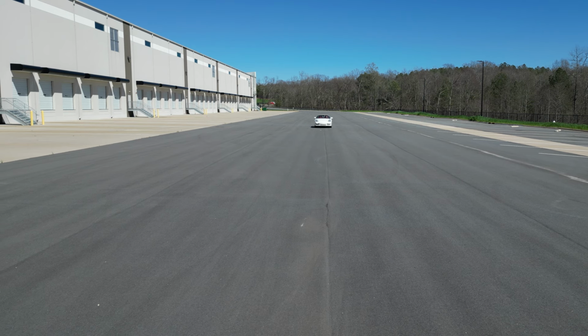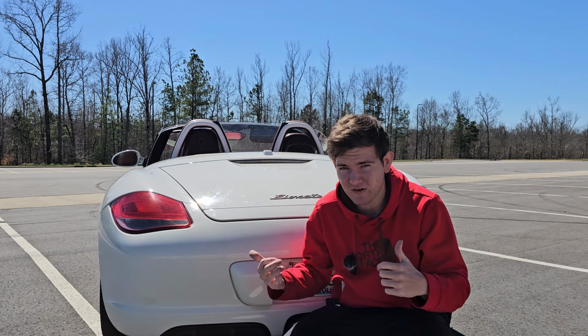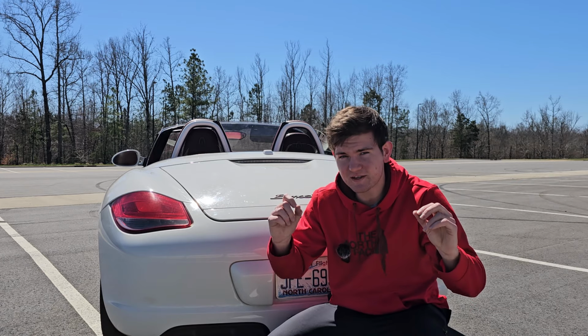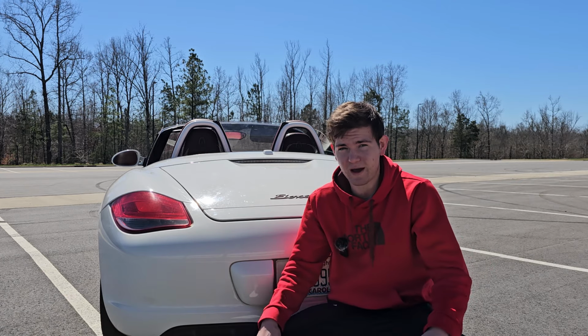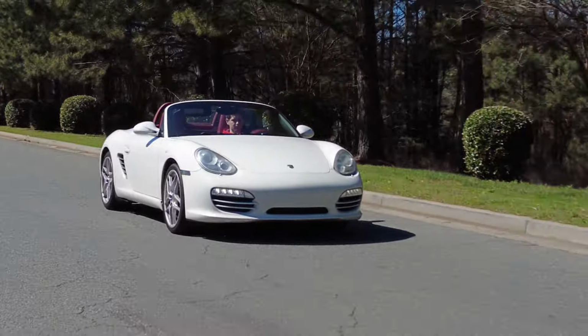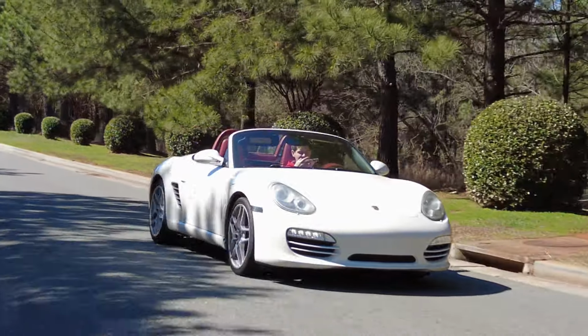All right, now let's go ahead and talk performance. First of all, the engine bay in the Boxster is actually very annoying and difficult to access. I can only imagine that makes your maintenance costs more expensive. But in the middle of this Boxster is a 2.9-liter flat-6 engine that makes 255 horsepower and 214 pound-feet of torque. Those power numbers allow the Boxster to do 0 to 60 in 5.5 seconds and the quarter mile in 13.9 seconds.